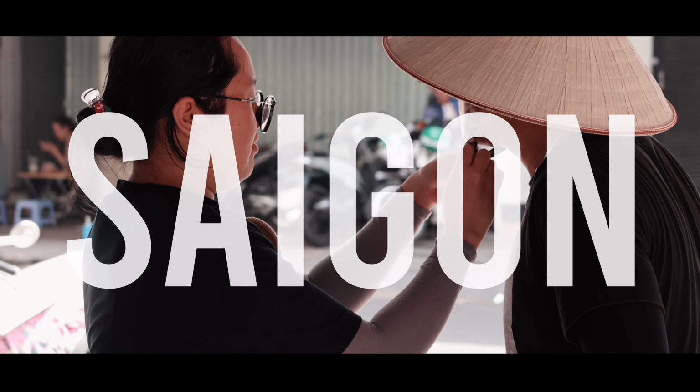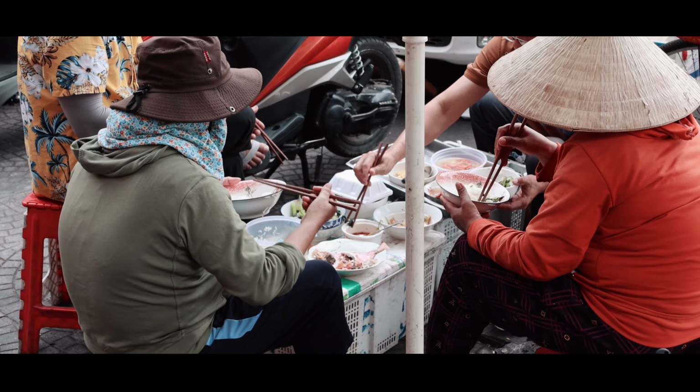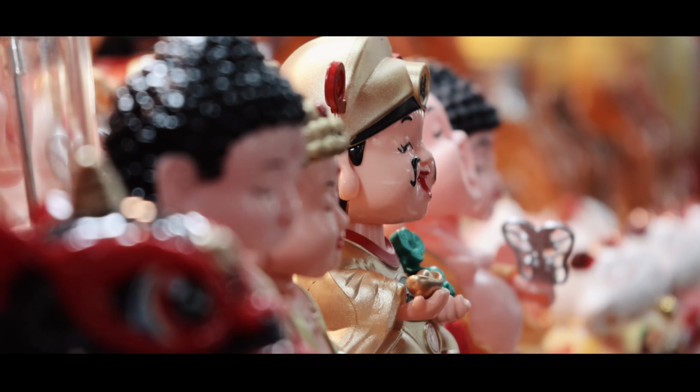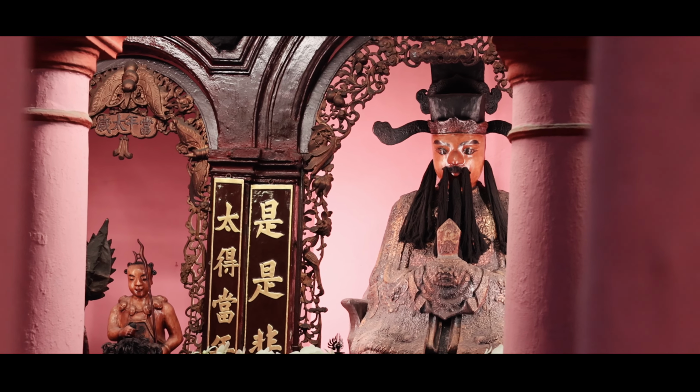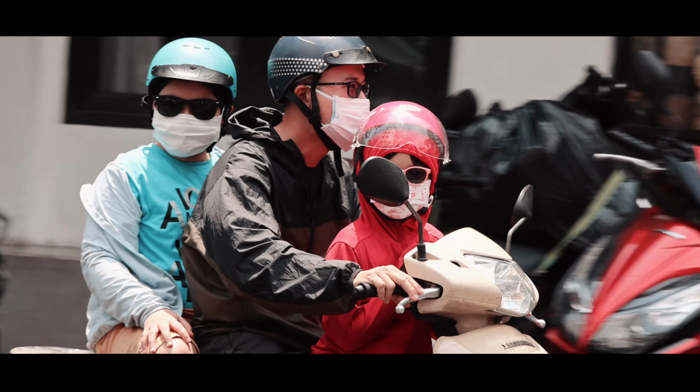Welcome to Saigon, a city of contrasts where ancient traditions blend seamlessly with modern innovations. Join us as we explore the 15 best experiences this vibrant city has to offer.